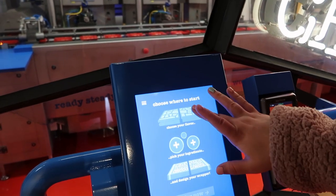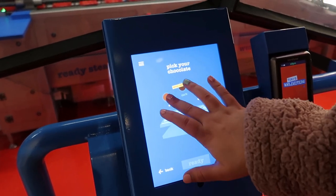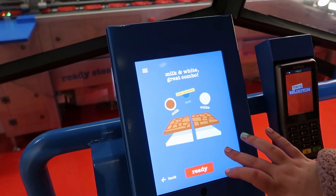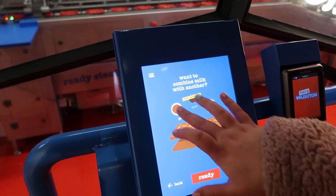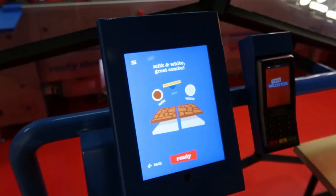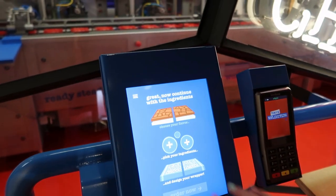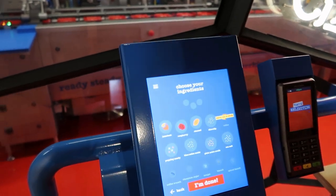So you have to choose how it's gonna be. Two bars? Well, it's one bar that's split in half, isn't it? Yeah. Your chocolate, nice. What a great time it's out of dark chocolate. Should we do one of both? Yes, like a mixture. There you can add the ingredients.